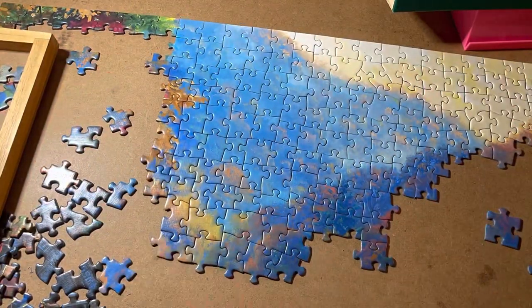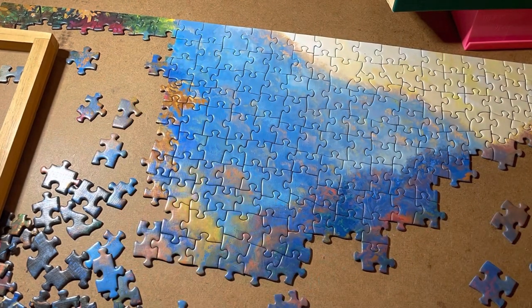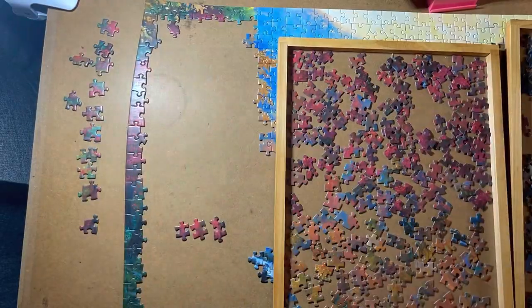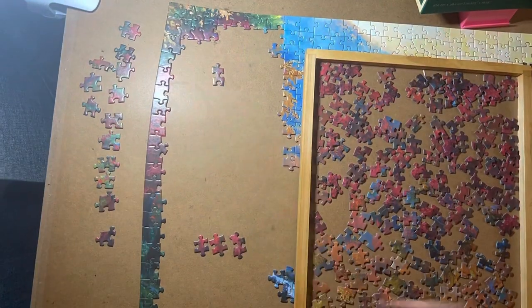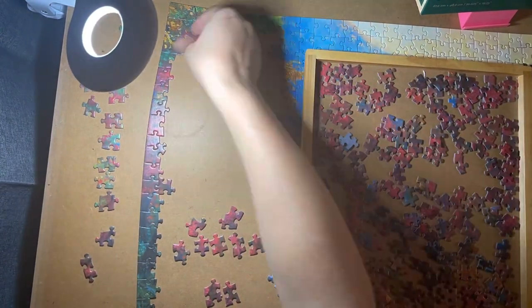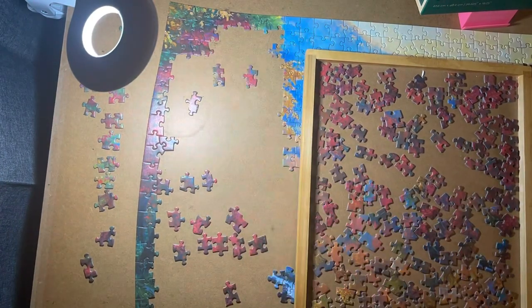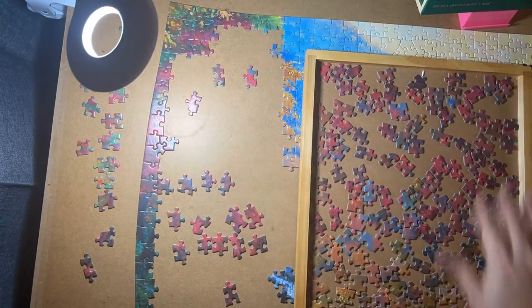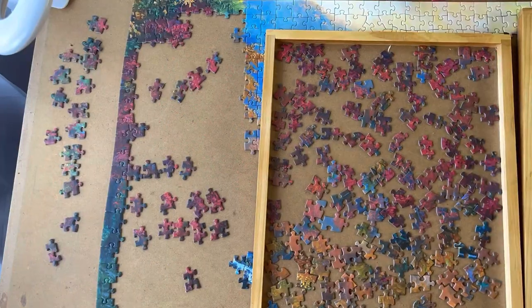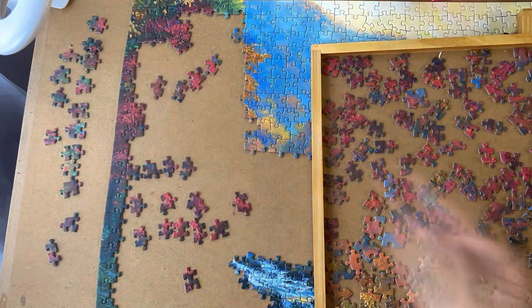At this point, I was pretty tired of doing the blue areas, and I think I decided to move on to the red just as it got dark outside. So the glare from the puzzle and my light did not help doing the reds. They were too dark. So I think I gave up pretty quick and tried again the next day. A little progress made on the red.